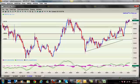All right, so let's look at the pound yen. This is the pound yen daily chart. Here's what we've seen. This thing has been trending up for quite some time. Long term it went up, came back down, and is still working its way back up into this level.